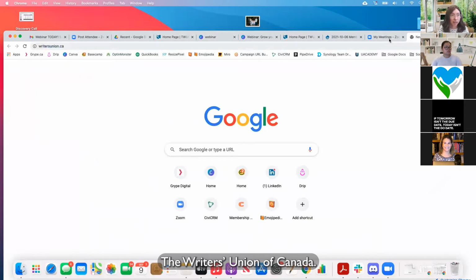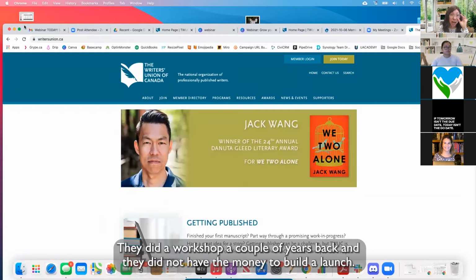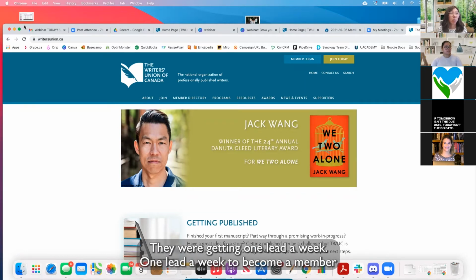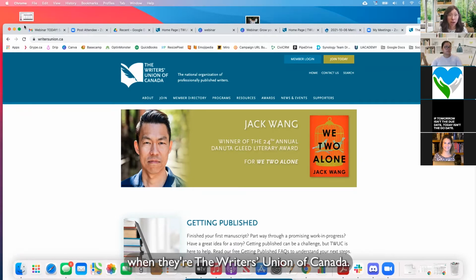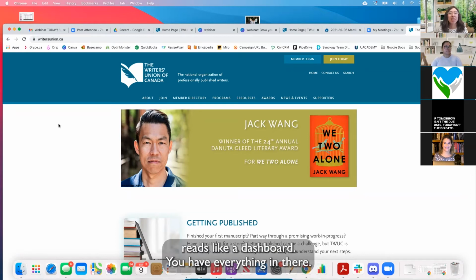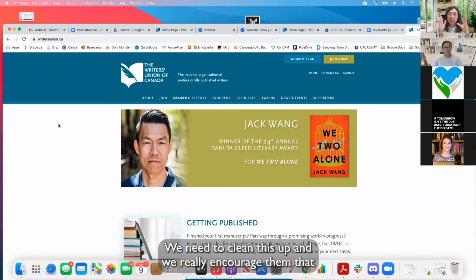Writers Union of Canada. So they've been working with us for a couple of years. They did a workshop a couple of years back and they did not have the money to do a build, a launch, anything. They had nothing approved by the board. They were sort of just wanting better marketing. They were getting one lead a week to become a member when they're the Writers Union of Canada. There should be more traction. So they came to us and we said to them, your website sort of reads like a dashboard. You have everything in there. It looks like the cupboards with all of your Tupperware and your food and everything there. We need to clean this up.